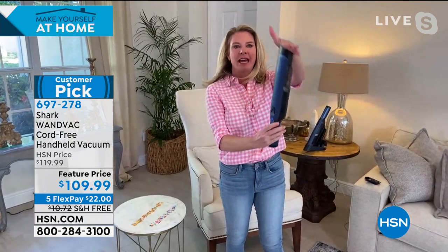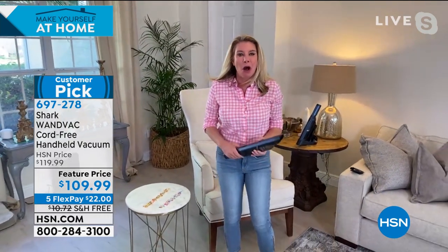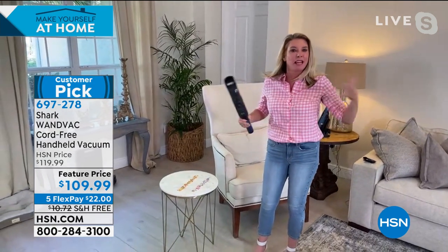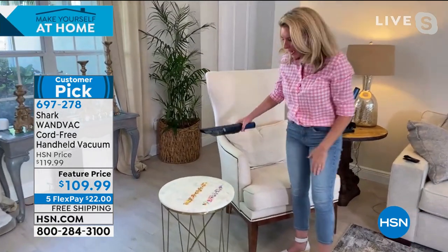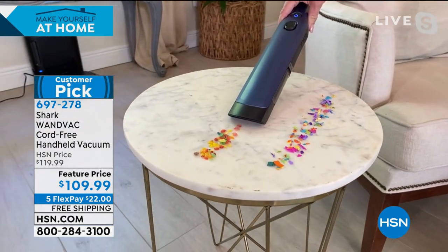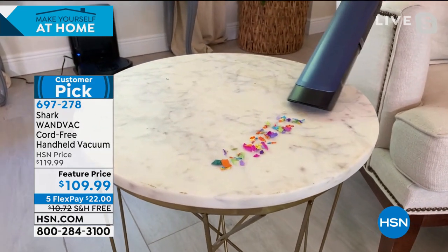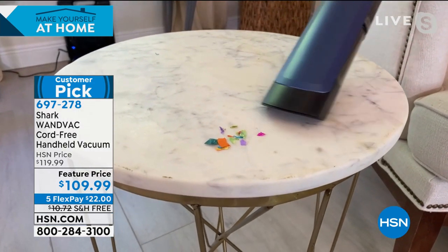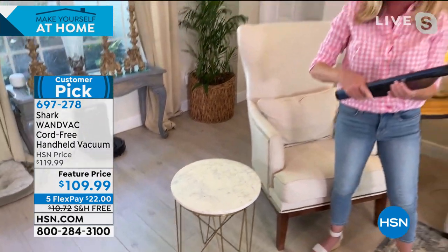This thing is powerful, Cameron. Look at it. So while it may be small, it certainly is mighty. So like you were talking about, those everyday messes, the cereal spills right here. Look at this. Look at how powerful it is and how it sucks up this mess before we even get on top of it. Crafters love this, moms love this, dads love this, kids love this. This is going to be that grab and go.